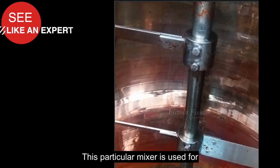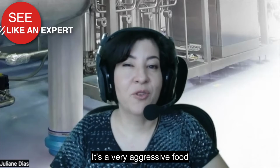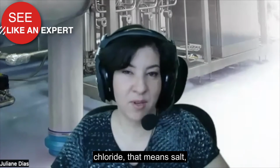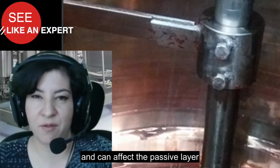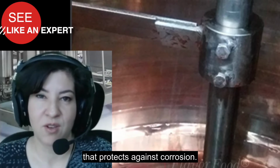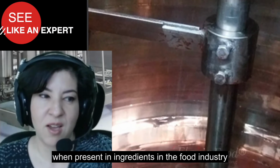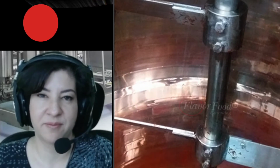This particular mixer is used for mixing ketchup, and ketchup has specific properties. It's a very aggressive food because it has low pH, very acid, and has a high content of chloride, meaning salt, and salt is aggressive to stainless steel and can affect the passive layer that protects against corrosion. So salt is one of the most harmful and present ingredients in the food industry, and in this type of product it is very concentrated.